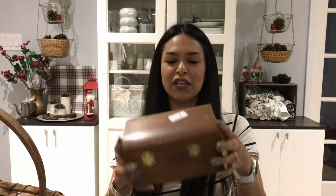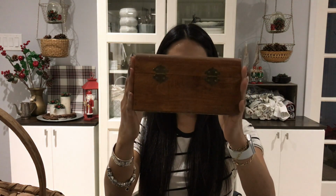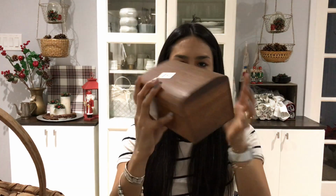Next is this really gorgeous wood, kind of like jewelry trinket box. I love this thing. I actually wanted it for the hubby's desk. It is a solid wood little trinket box. It is a beautiful, beautiful color, but you could actually stain it.